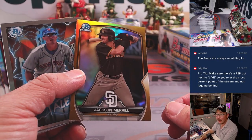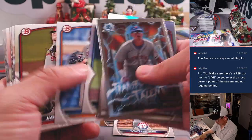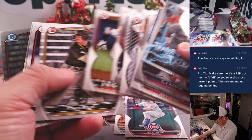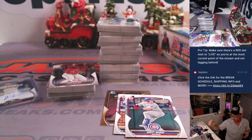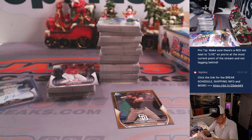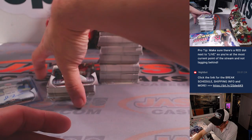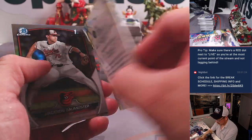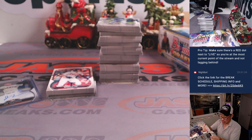It's Jackson Merrill, nice. 48 out of 50 for the Padres, Tristan. There's some Johnny Formello glass. It's for Seattle. That's going to go to John.